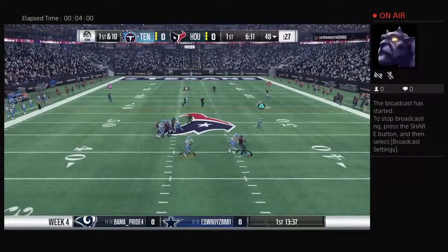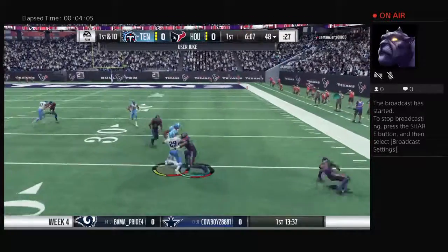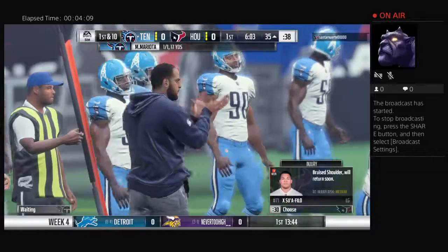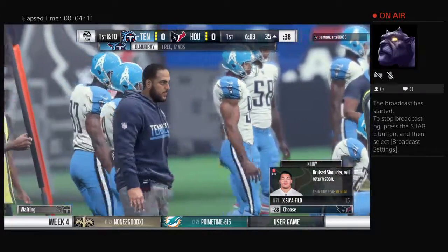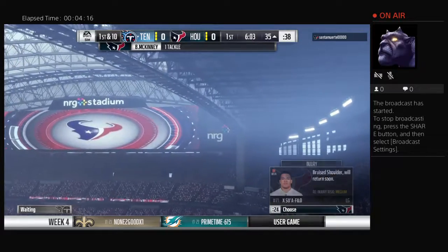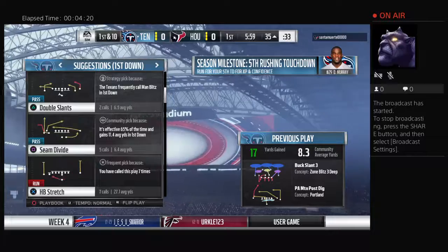Mariota now after the fumble recovery. He's going to hit his man out of the backfield, complete. And he's brought down. 17 yards on that play for the Titans. Nice little nifty play for him there. Yeah, that's the ability to read a defense and utilize players that don't often get picked up in coverage easily. And I'm talking about being able to use the backs out of the backfield.